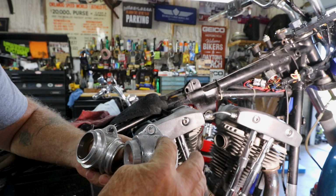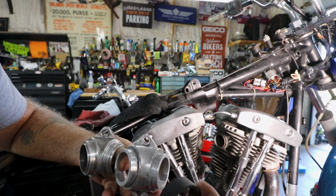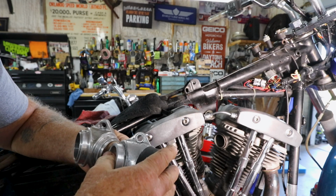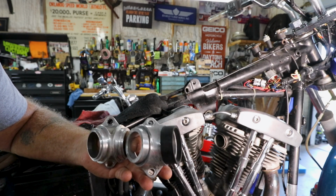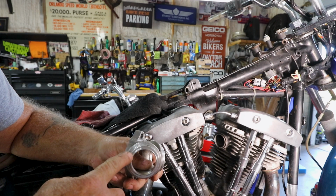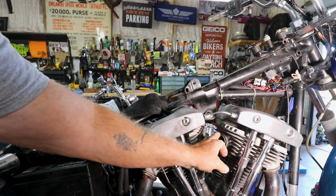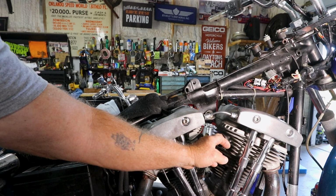This manifold, it doesn't. All right, this goes on this like that. That's what that one's for. This one, and I don't have none of the O-rings. This one has an O-ring that goes here, and it's just the same as this. It has an O-ring there.